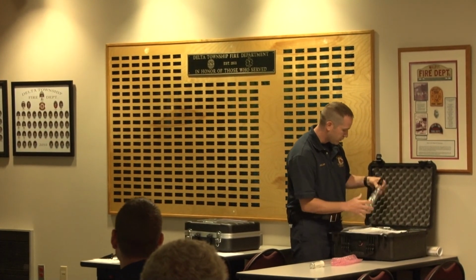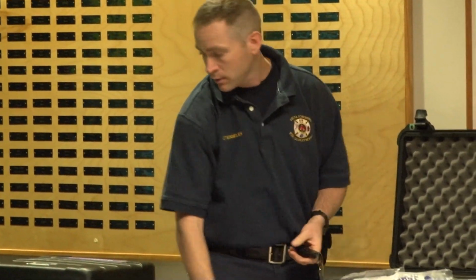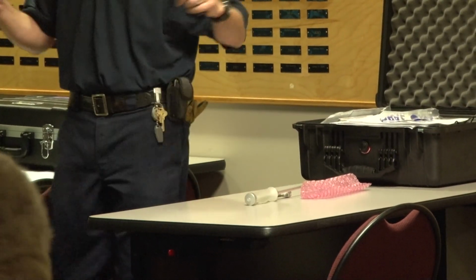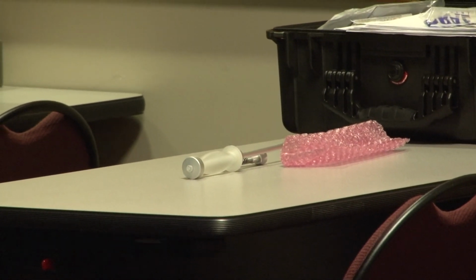And then there's also for the new one, there's a little jobby like that. And for the MSA, there's a coil, typically 10 feet, 8 feet, something like that. All right, so what can we detect?